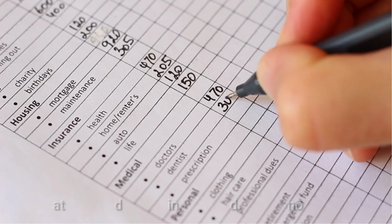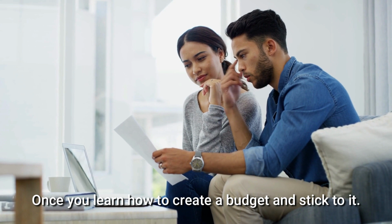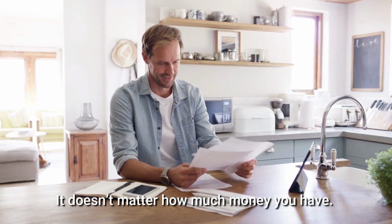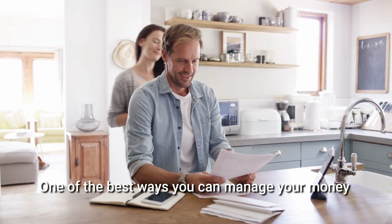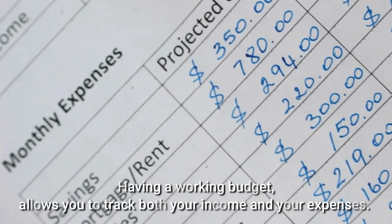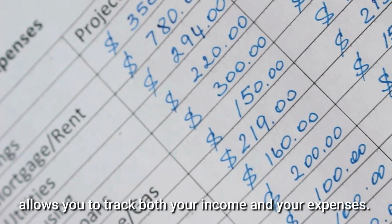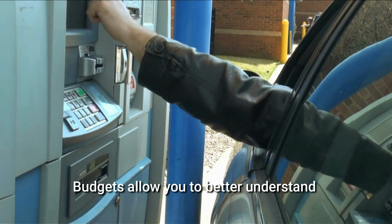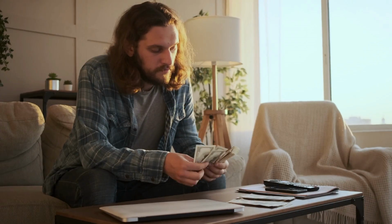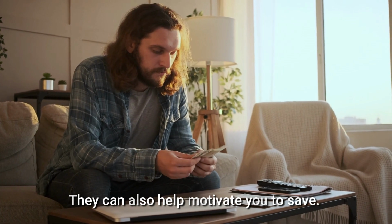You're not alone. Once you learn how to create a budget and stick to it, you'll realize how much healthier your finances will be. It doesn't matter how much money you have. One of the best ways you can manage your money is to budget. Having a working budget allows you to track both your income and your expenses. Budgets allow you to better understand where your money comes from and where it's going. They can also help motivate you to save.